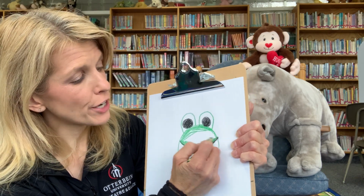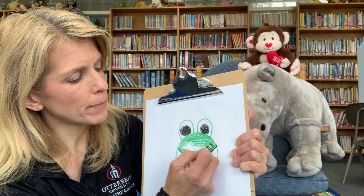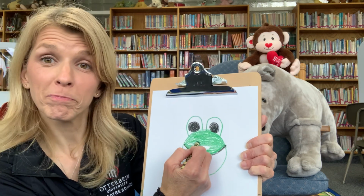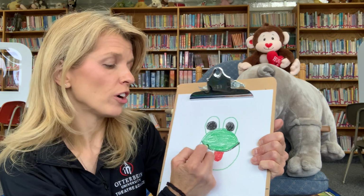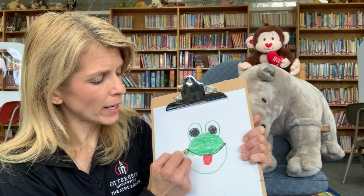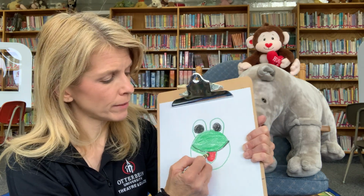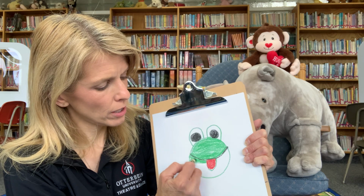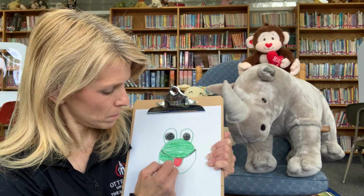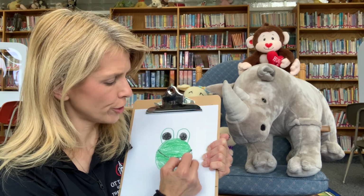You could add spots on your frog. Maybe you don't want to make a green frog. Maybe you want to make a purple frog. Even though there are not really purple frogs, that's okay. Maybe you want to make a rainbow frog. That's okay too. So we're going to keep coloring. Fill it all in until it's all colored green.